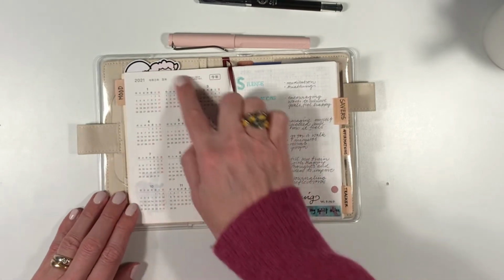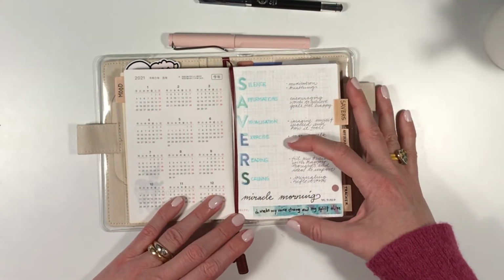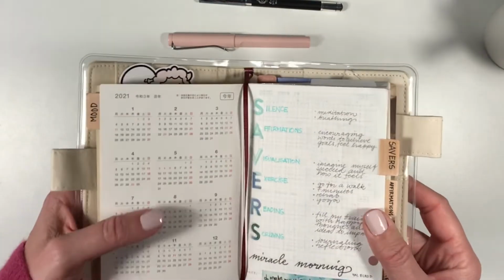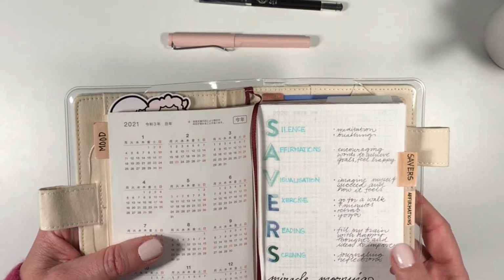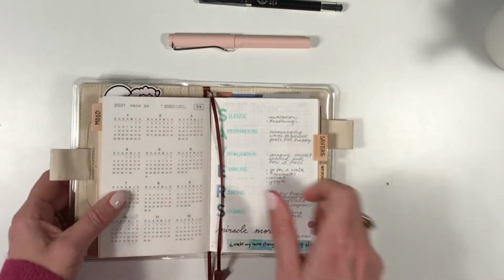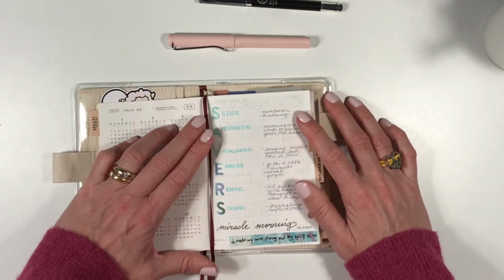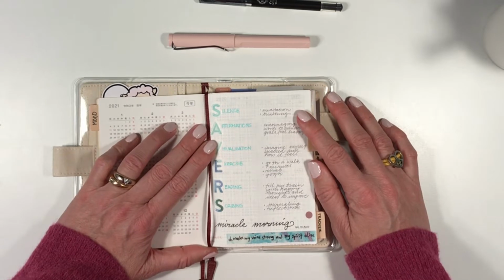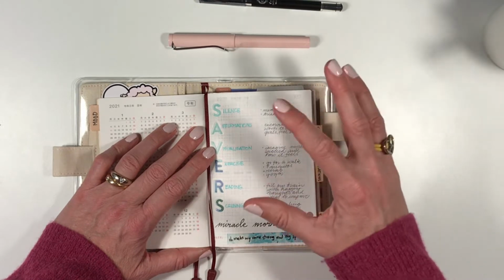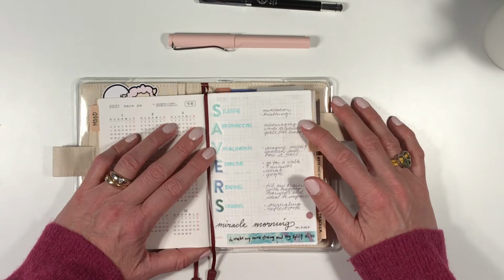And the planner has this overview of 2021 and 2020 and 2022, and I decided to cover this, so I took an old paper from an old Hobonichi planner, and I glued it in, and I wrote the 6 different steps of the Miracle Morning here. We're talking about silence. Let's start the morning with some meditation and some silence, and just to breathe, to check in and to see how you're feeling.